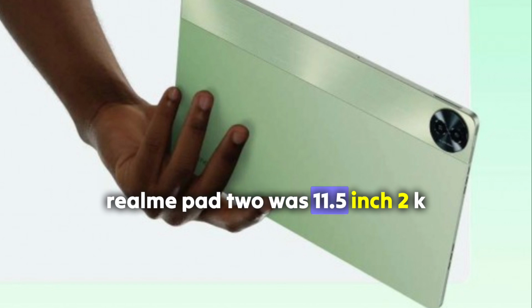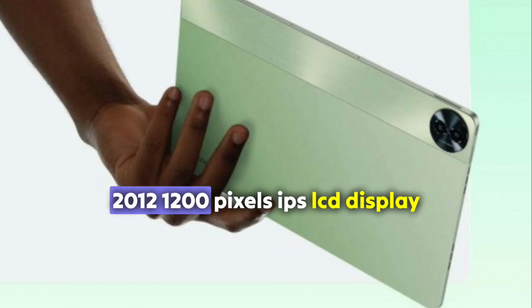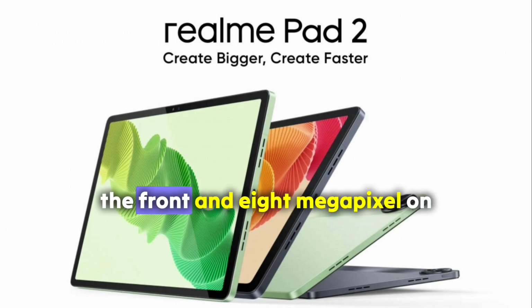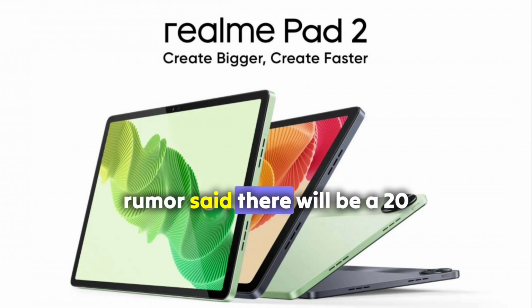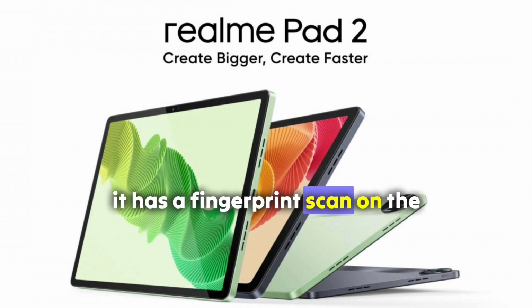Realme Pad 2 has a 11.5 inch 2K resolution screen, which is 2000 by 1200 pixels, IPS LCD display with a 120 Hz refresh rate. There will be an 8 megapixel camera on the front and 8 megapixel on the back. Rumors said there will be a 20 megapixel on the back. I don't know whether the rumors came up. It has a fingerprint scanner on the side.